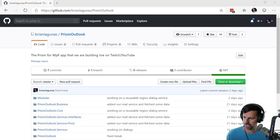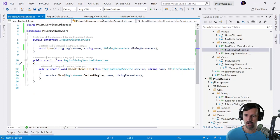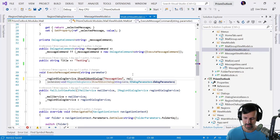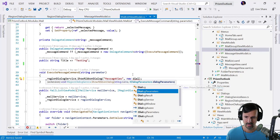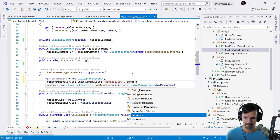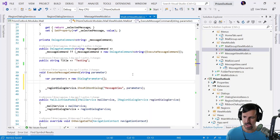Alrighty, so we are opening this from here. So let's do a new dialog parameters. Actually, I don't want to do this inline. Let's keep it clear what's going on. Parameters, new DialogParameters. And then look at this. Just like that. Okay.